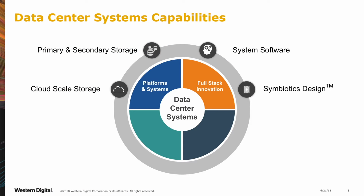In the cloud scale arena, the other fast-growing part of the storage market, we're focused on our ActiveScale storage system, which we're going to talk about more today. Between these two, we really feel like we're covering the growth segments of the storage market. These are the areas where we're really investing our R&D. And that R&D is focused in a couple areas.